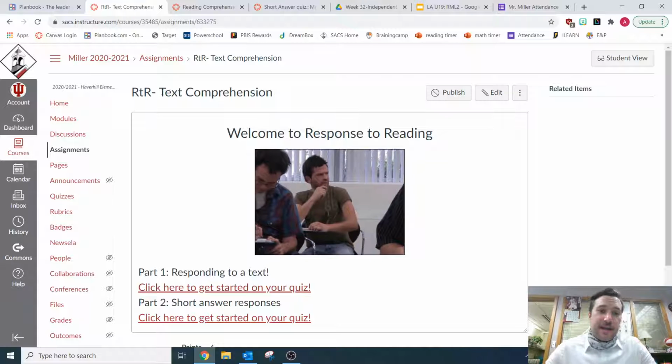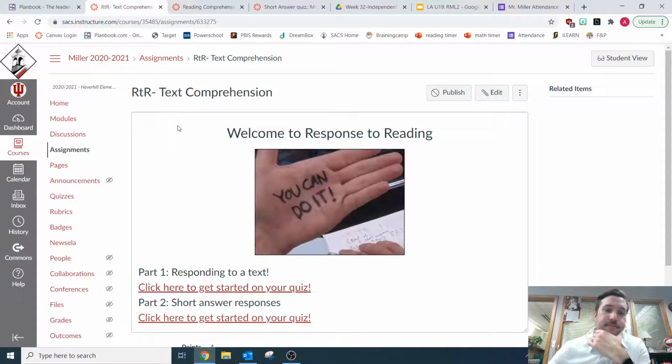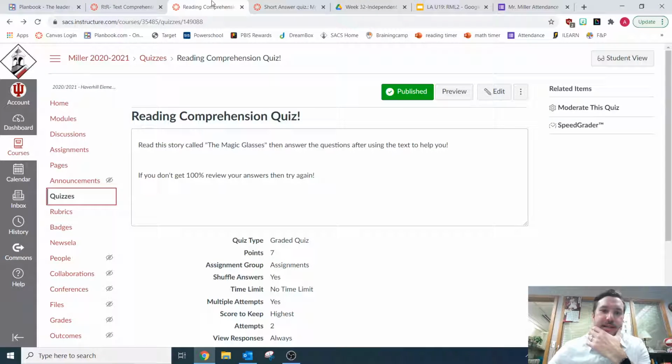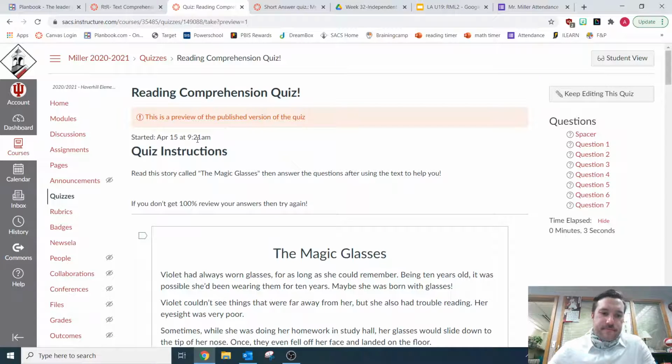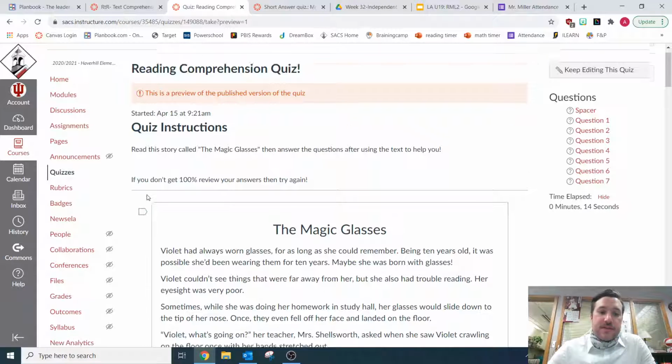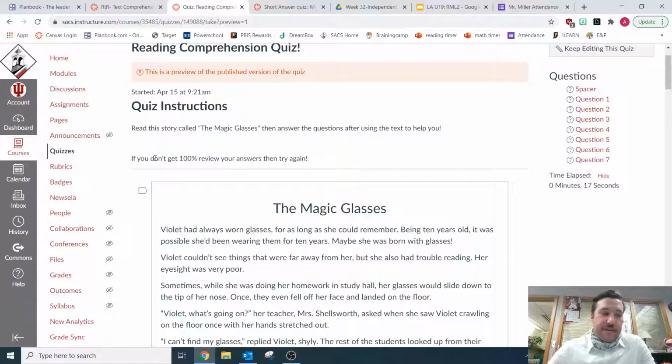So we're going to get a little bit of practice with this this week. When you get down to part 1, it says click here to get started on your quiz, and it's going to lead you to a quiz that looks like this. And you're going to read this story. It's called The Magic Glasses, and then you're going to use this story to answer questions about the text. So if you don't get 100% the first time, you can look at your answers and what you got wrong, and then try it again a second time to get a better score.